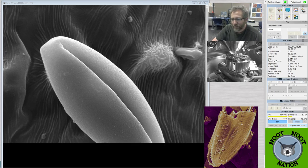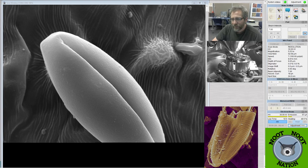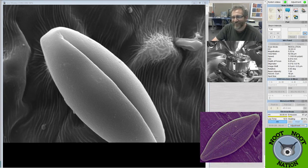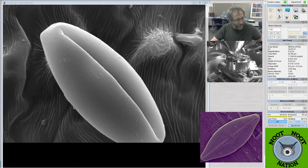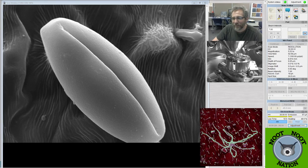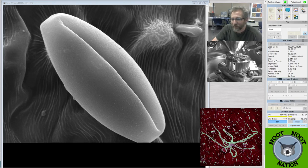You don't need to have anything spectacular. $60,000 American dollars, yeah, for a desktop SEM. For this one, you would need about $150,000, $160,000, something like that.